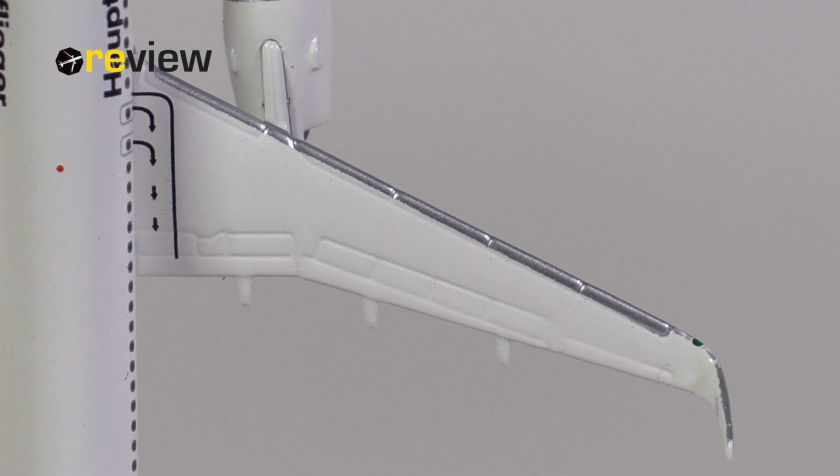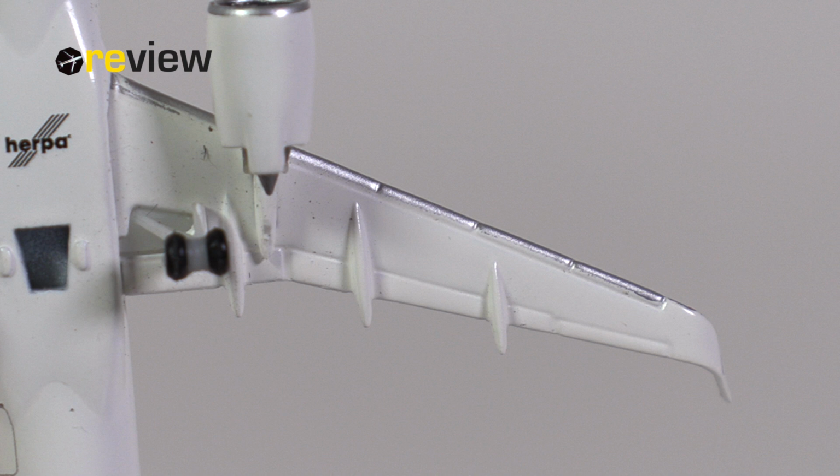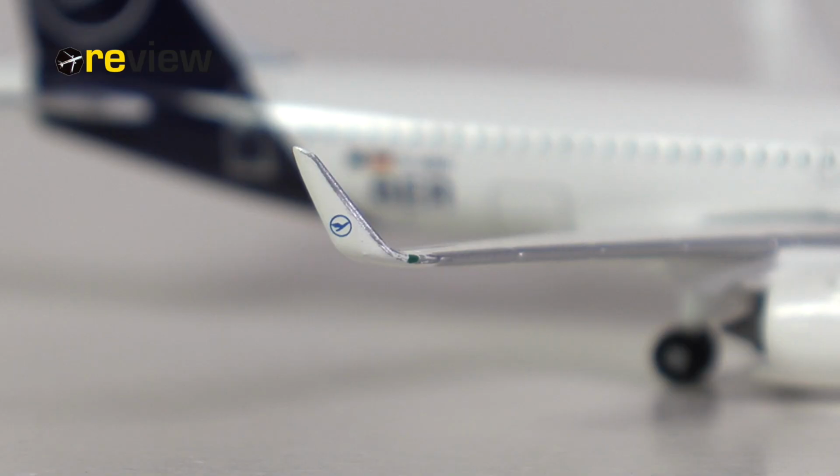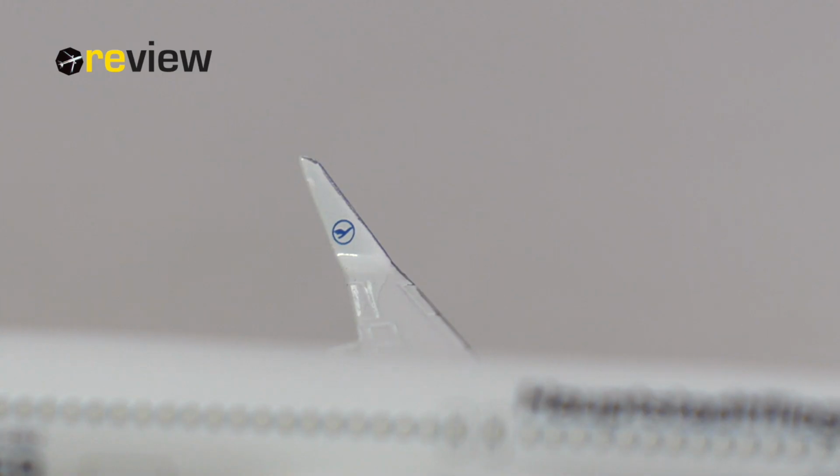Starting off with the top side, where we can see the different flaps, slats and spoilers have been carved out very nicely, and we do have the markings for the emergency exit printed on as well. Then the underside of the wings reveals some more nice physical detailing, and of course the wings do also have these lovely winglets, where we also find the Lufthansa logo has been printed on.